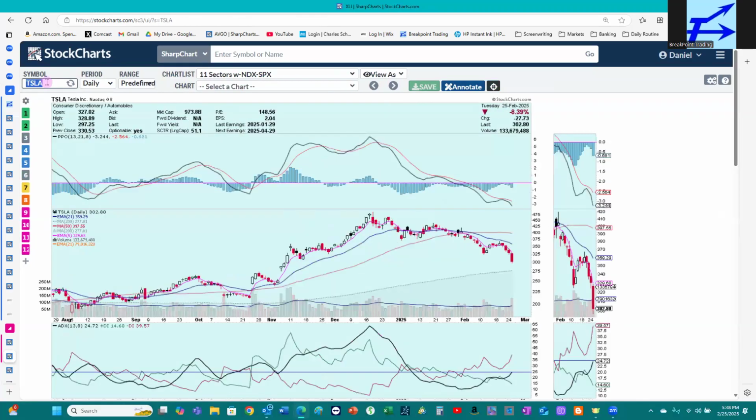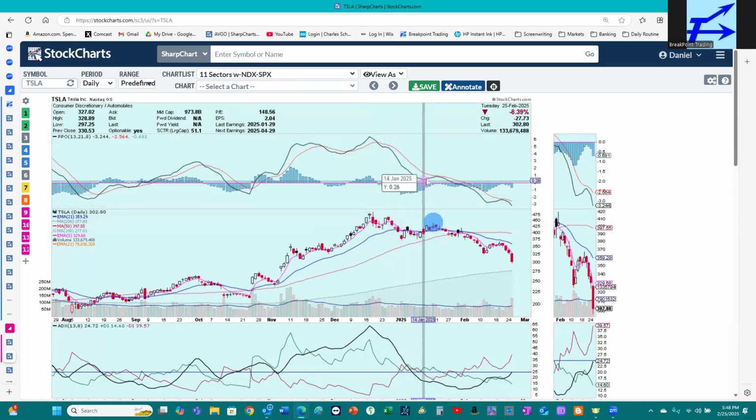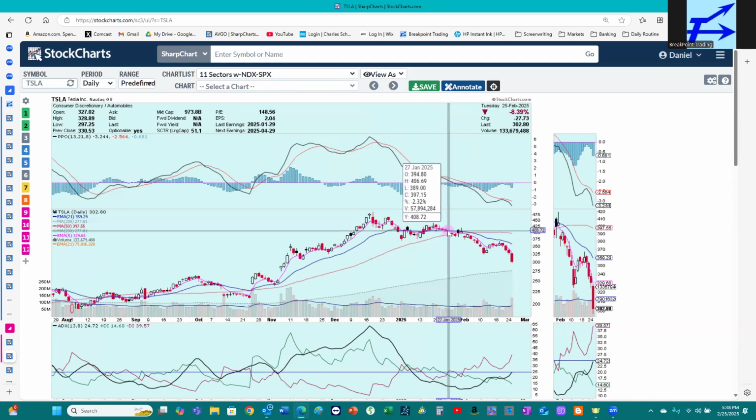Just out of curiosity, we can look at Tesla. You can see with Tesla, again, the MACD crossed here, right there. So first warning sign. Then it started moving down, tried to come up and could not make another high. So now we have two lower highs. There's the second warning sign. Then the 5-day crossed right there. There's the third warning sign.